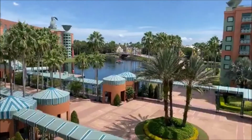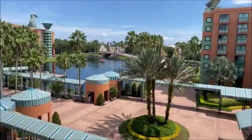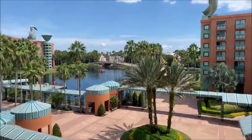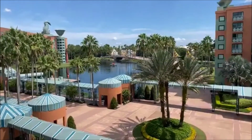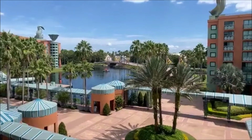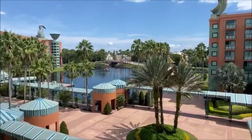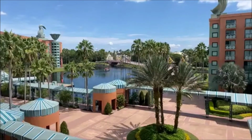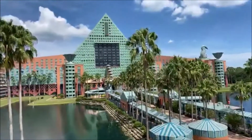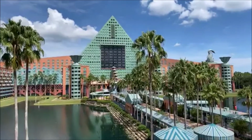Usually when you come here to Disney, this lake is full of activity, boats going back and forth. This plaza here will be full of guests, but because of the pandemic and because Disney has limited admission, it's not very full. On the one hand, it's kind of nice to stay at a hotel that's not that full. You got the place to yourself, no lines. On the other hand, maybe the magic isn't there. Anyhow, let me turn the camera and I'll leave you with this fantastic view of the Disney Dolphin Hotel.